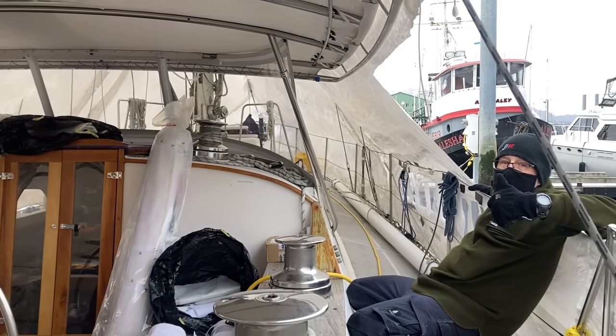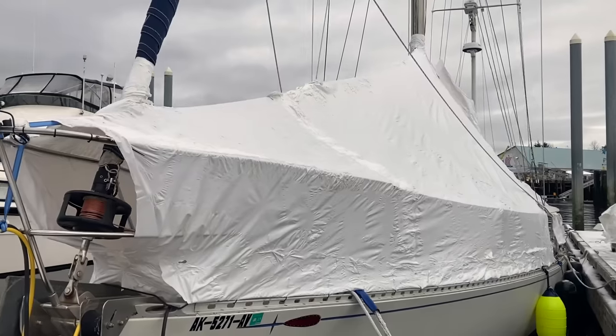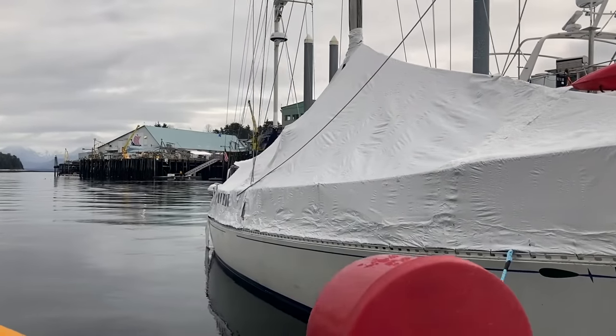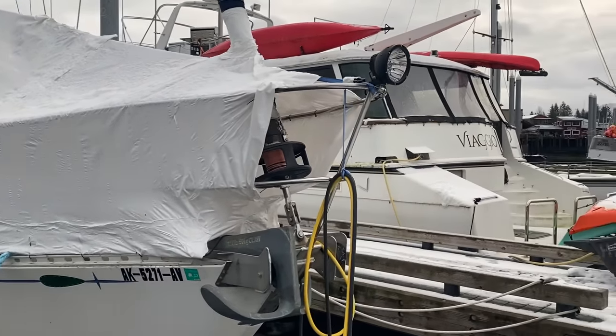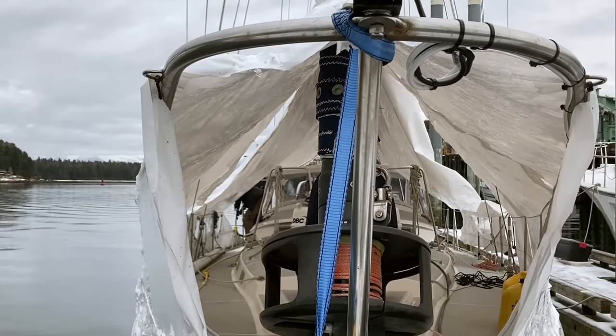This is awesome. Okay, so we've got our canvas lady on doing bimini work, and we've got the cover being taken off. So, a lot of work we gotta clean up, but it's nice to have it done. So the whole backside is now open, right to the main mast. Our canvas lady's working on the bimini. As you can see inside there a little.